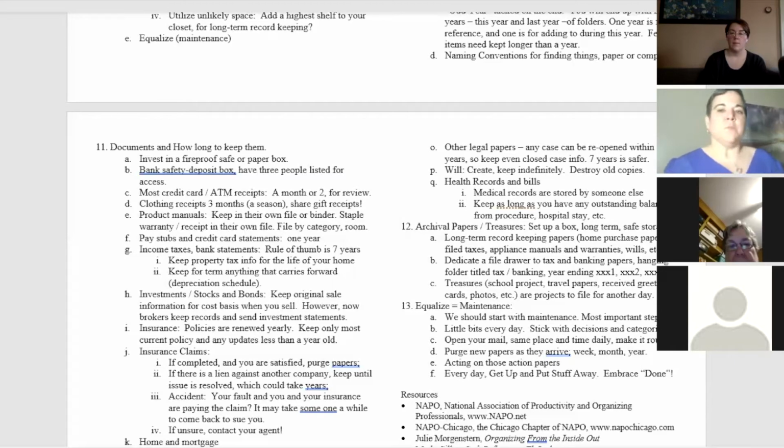Okay, so documents and how long to keep them. Honestly, most things do not need to be kept more than a year. Not everybody is comfortable with that. Some people are comfortable with getting rid of things as they're produced. They don't even get receipts. Everything just goes in the shredder or in the garbage can immediately. I don't necessarily want you to get rid of everything right away, because sometimes there are discrepancies on the credit card bill or the bank statement. But we certainly don't need to keep things for many, many years, things that we have purchased and used up and don't need to reference any longer.